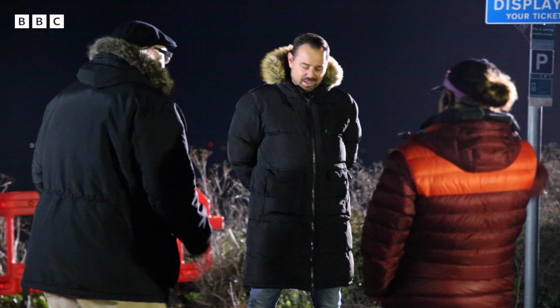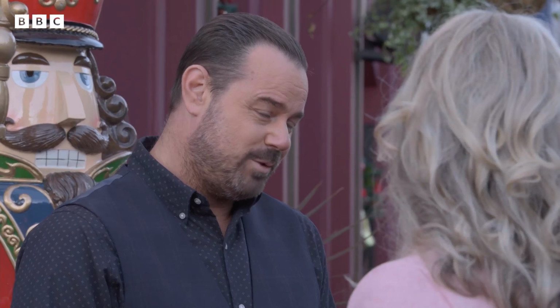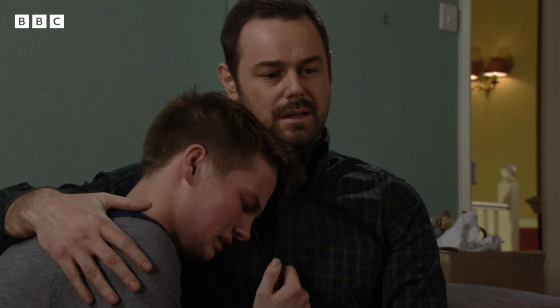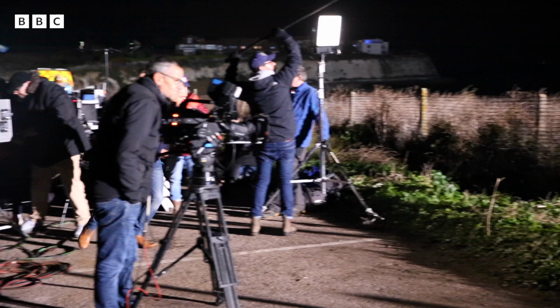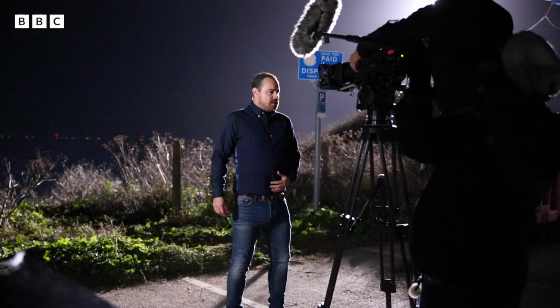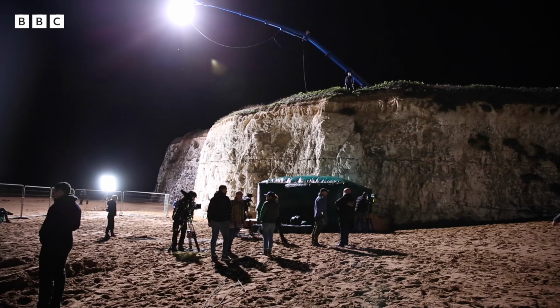It's emotional because I've done my last scene in the Vic. I've done my last scene on the square. And I've got an attachment to the place, I'm not going to lie. It's a big decision for me to make. I'm proud of EastEnders and I'm proud of what we've achieved over these 10 years. So to be here now on location, on a cliff, I did want an epic ending. So yeah, this is me just seeing Janine and Linda's car go flying over a cliff into the water.